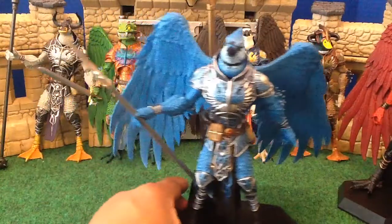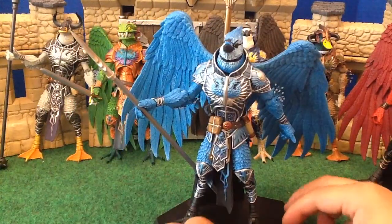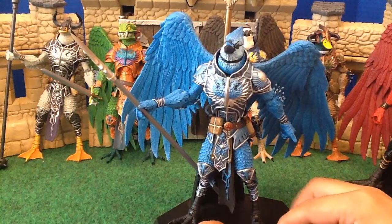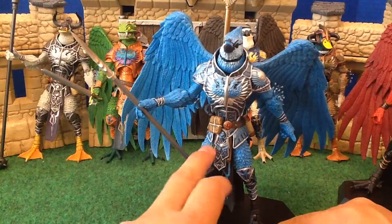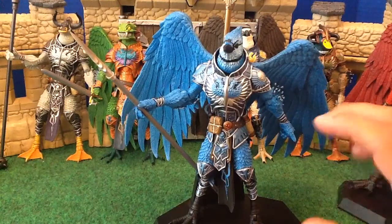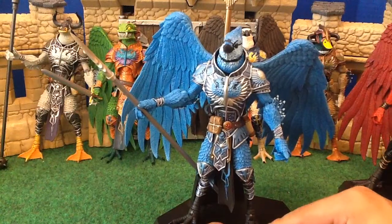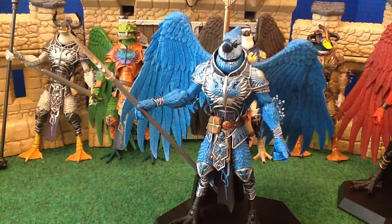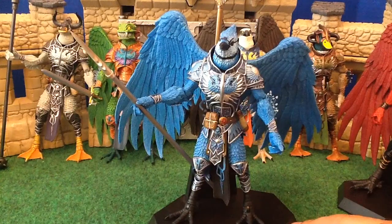Anything else, Miguel, that you'd like to point out about Cyanicus besides the obvious? There's some intricacies to the paint down here too. There's some white on the feathers, so it's not just a monotone blue. Miguel? His feet are black. Okay. Is that all you got for us?